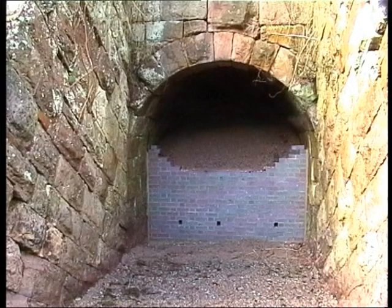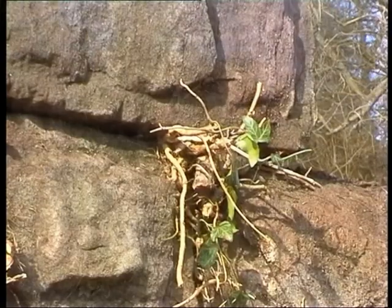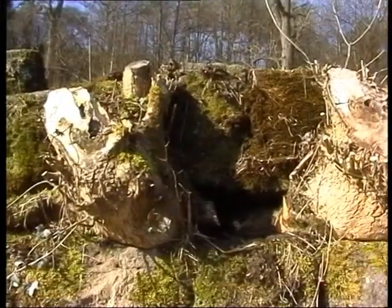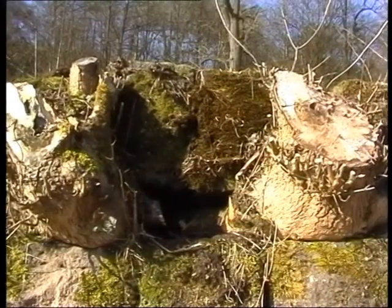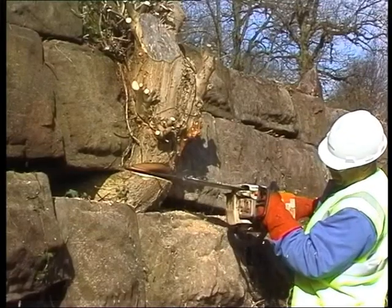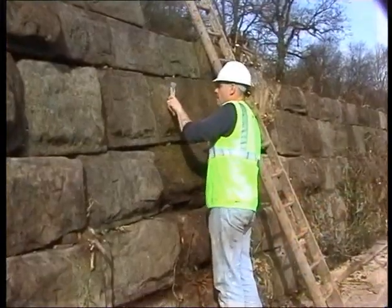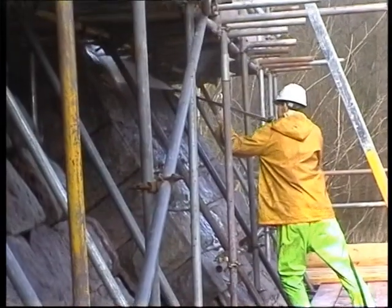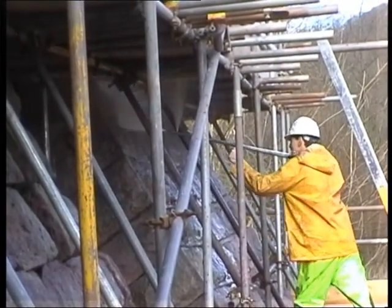Cleaning was a priority, but first the vegetation had to be cut back. Not everything was so easy. Massive tree roots were left. Parts could be sawn away and the rest injected to avoid regrowth. Chemical weed killers would be harmful to wildlife, so high-pressure water cleaning finished the job.